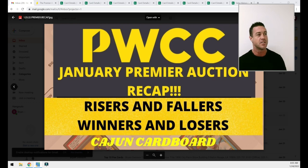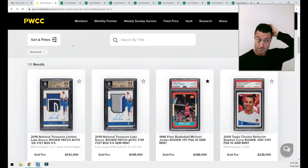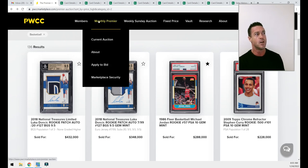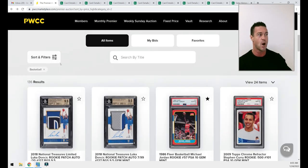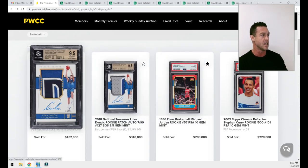I can't recap every single card, guys, but as you know, I'm basketball only, so I've sorted this by basketball and then highest sale price first. We're going to go quickly through this, but if you need to find this, you just go to www.pwccmarketplace.com. Go across the top of your screen to Monthly Premier, go down to Current Auction, and then you can sort it however you want. If you're a soccer person, you can look at soccer, football, baseball. I've sorted by basketball, highest to lowest, so let's get cranking.